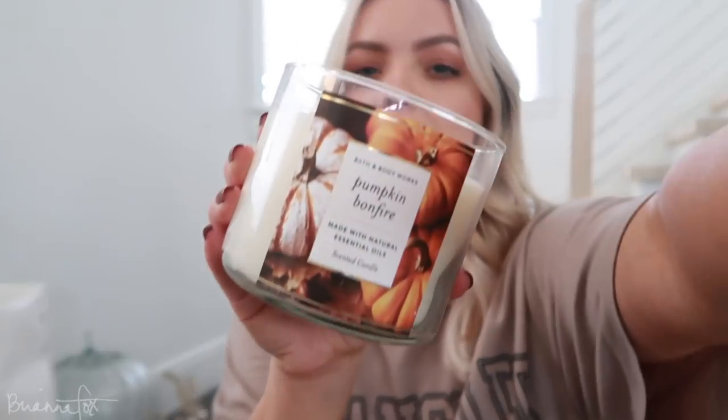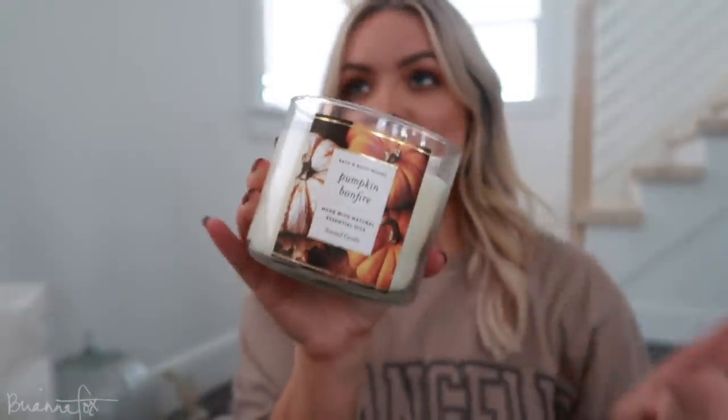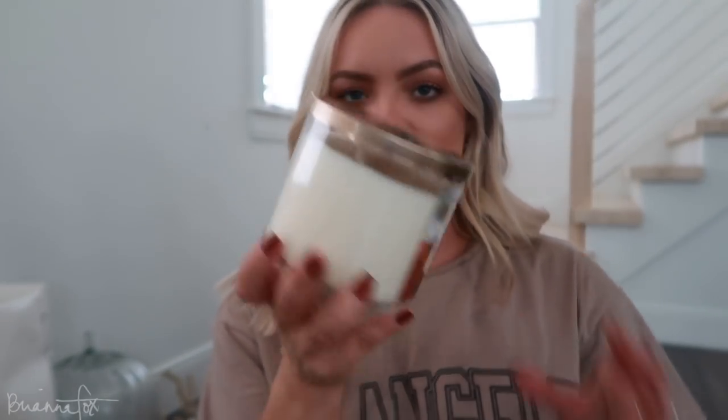I also got Pumpkin Bonfire. This smells amazing. This reminds me so much of Marshmallow Fireside, but just not as intense. This is one of my favorite smells. It is a little sweet. I try not to get too many sweet scents because they can be a little overbearing, but this I think is just the freaking best. Then of course I got leaves. I like that Bath and Body Works has different packaging.